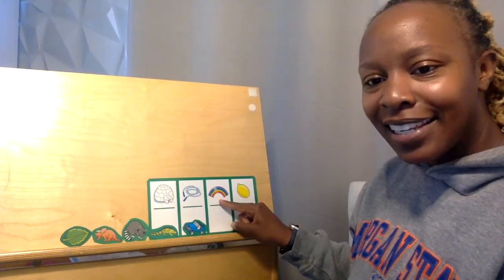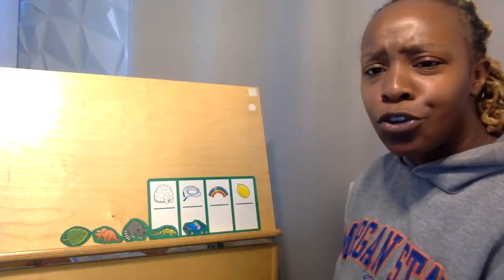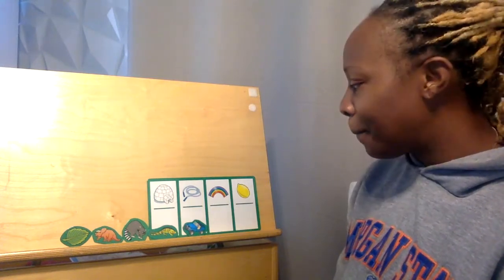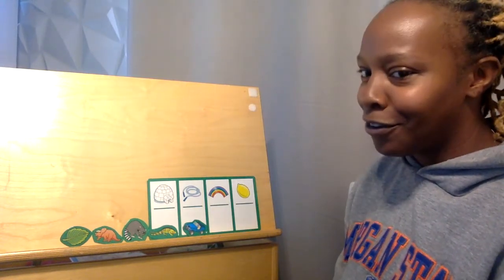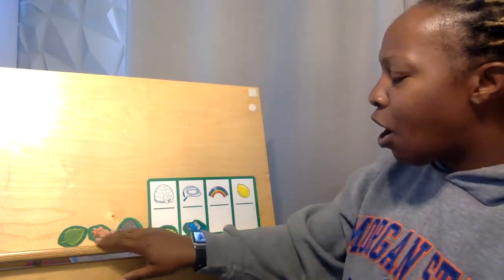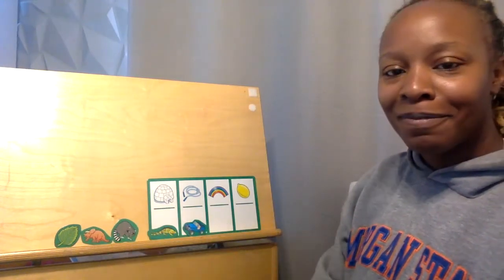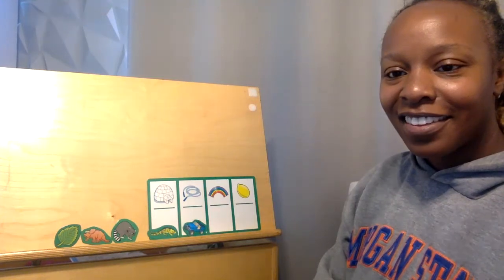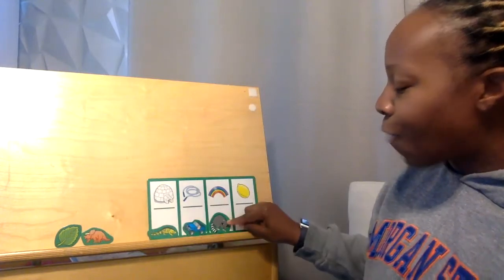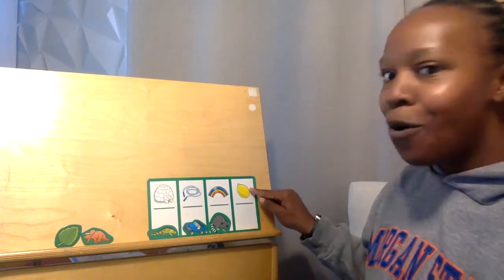Harper, what is this? It's a rainbow. Good. What sound do you hear at the beginning of rainbow? Yeah, you hear rrr. And what letter says rrr? Good job, R. Which one of these starts with R? Leaf, dinosaur, or raccoon? You're right, it is the raccoon. Rainbow and raccoon both start with R. Okay, we have one more.